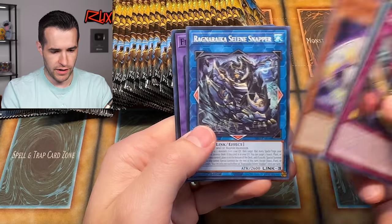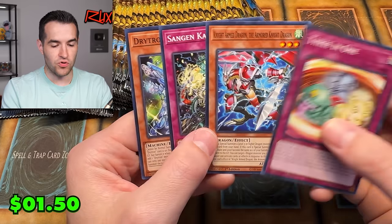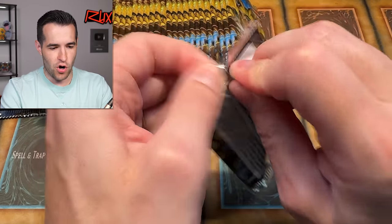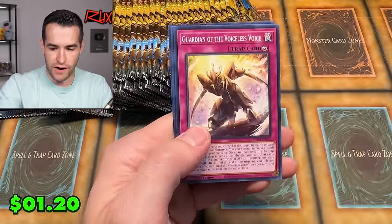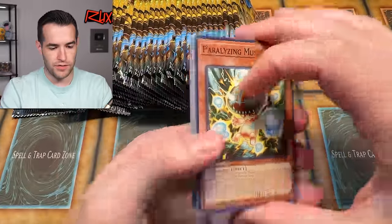We have Maiden, we have Ragnarika, we have Fiendsmith, Desiree. Knight Arm Dragon, the Armored Knight Dragon has returned. The Armored Knight of Knight Arm. I love it, I love it, I love it. We have Woes, we have Dipsy, we have Service Puppet, and Exod, Fires of Rage. Very cool. Very, very cool, looking good. There's some nice stuff in here. Can we pull something awesome?